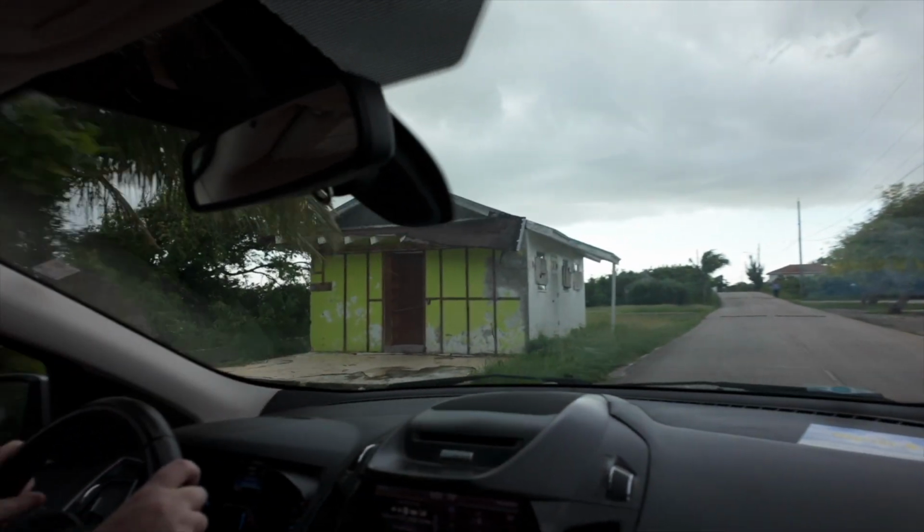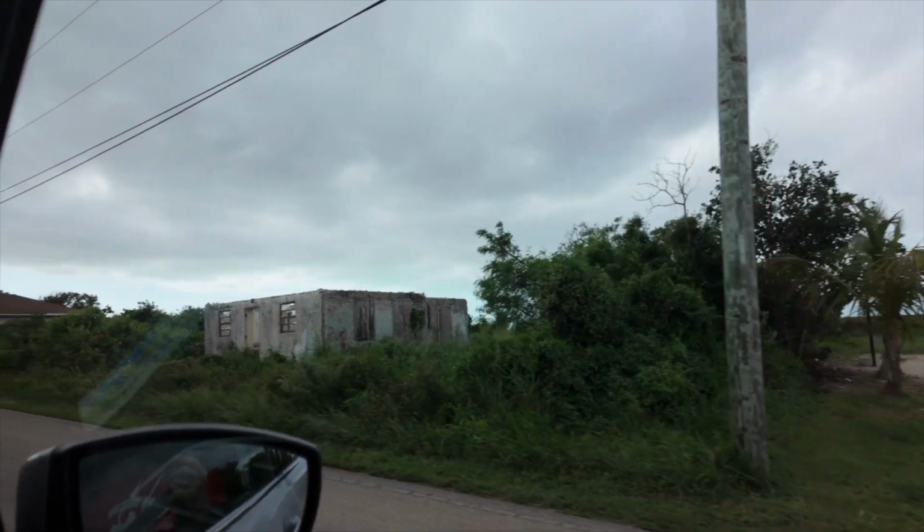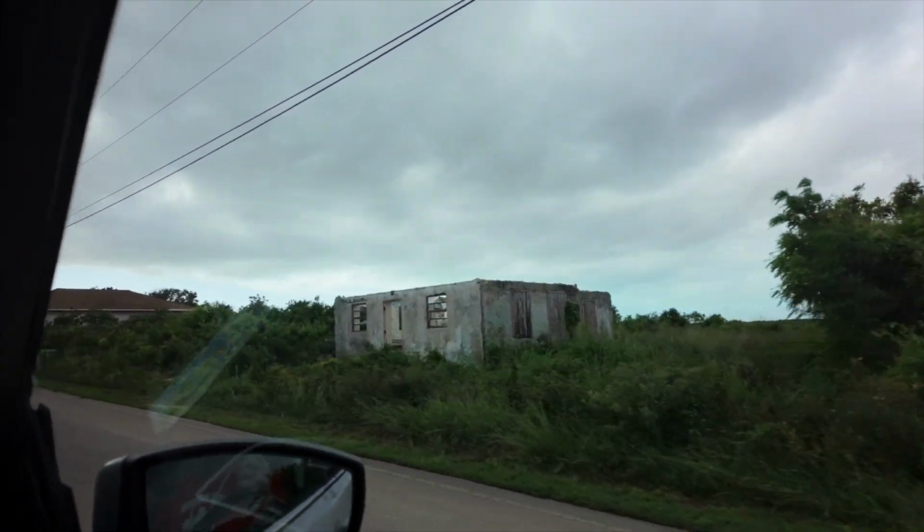But there's a lot of poor homes, like a lot. Their schools are very poor. It did feel like over there, most of the time, like a third world country until you come to these beautiful beaches.